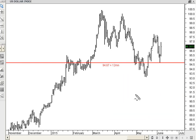So how is the dollar faring? This is the dollar index. We've been looking at this level for a good few weeks, 94.67. The 12-month point of control migrated to that level. We saw price action above that level, which was encouraging last week, and then we've sold off this week to the exact point here of support. And today we're running reasonably strongly.